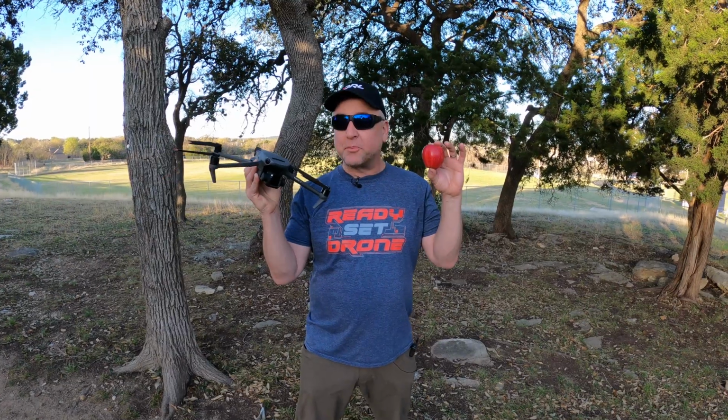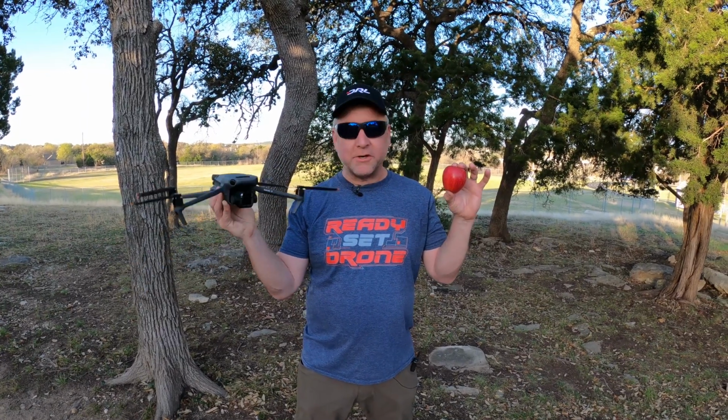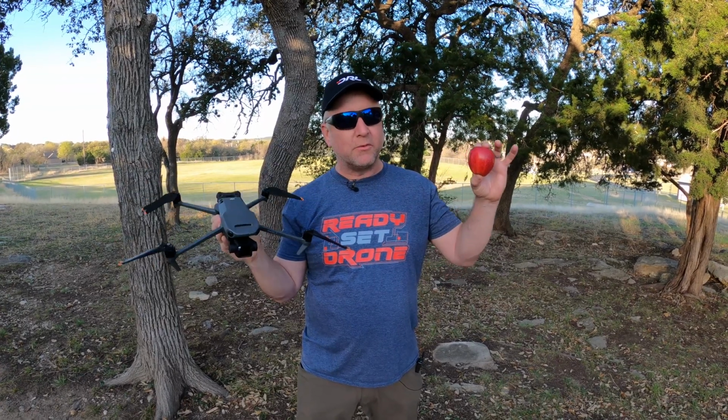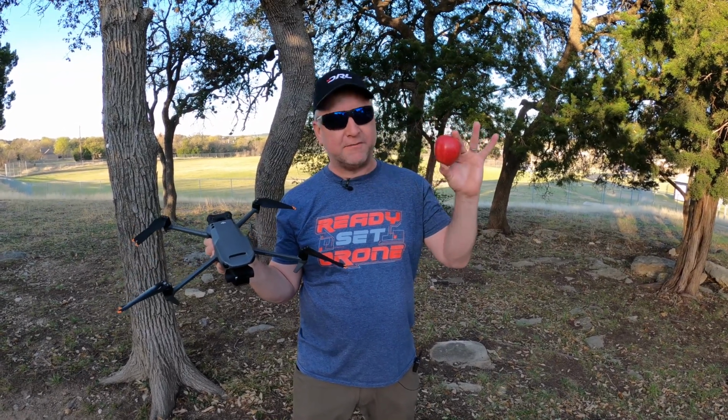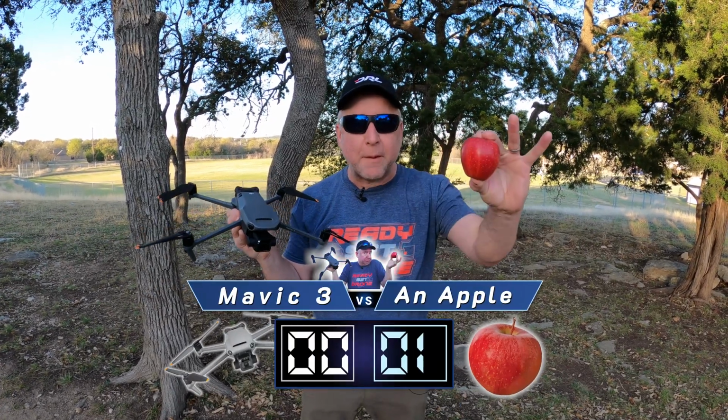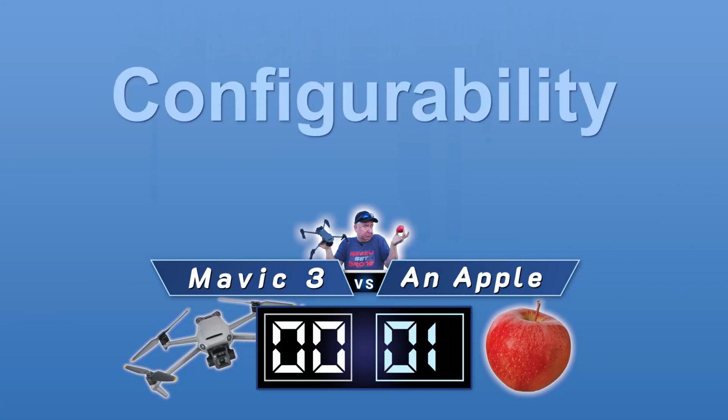So let's start with the price difference. The Mavic 3 in its most basic configuration is over $2,000, whereas an Apple in any configuration is around $1. I think we have a clear winner. Apple gets the point.